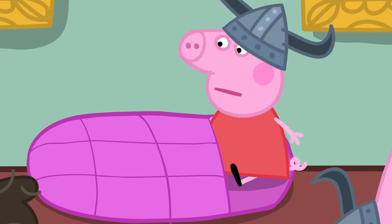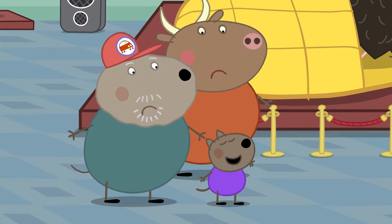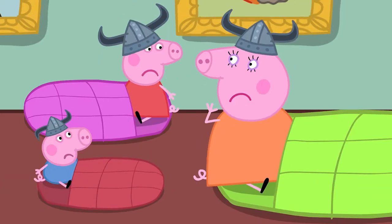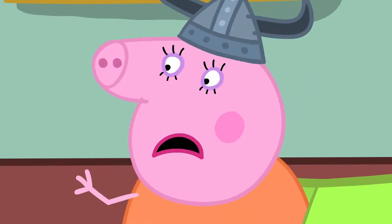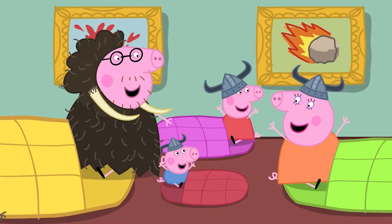What's going on? That's not a Viking. That's Peppa. Oh dear. It looks like we didn't just sleep over at the museum, but we overslept.